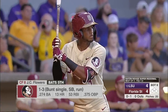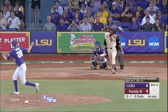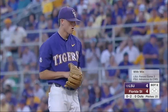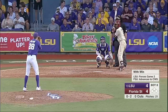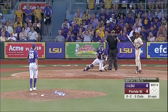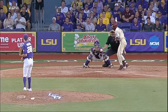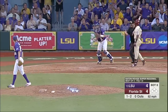J.C. Flowers singled and scored a run in the second. Who's got the advantage now? Right now, Florida State, because they've got six outs to play with. But aside from that, I don't know that anybody does. Tony Norris drawing the attention of the LSU faithful. This looked like it was out. Yeah. Not much love in Baton Rouge, anywhere in the state of Louisiana. Right back to it.